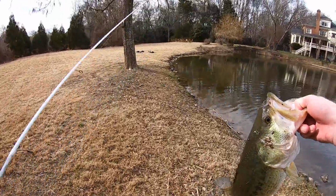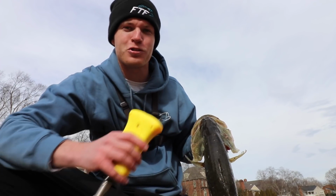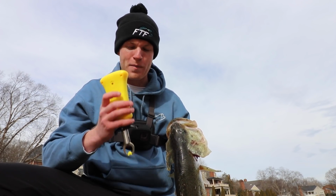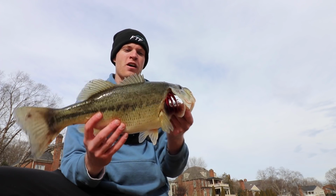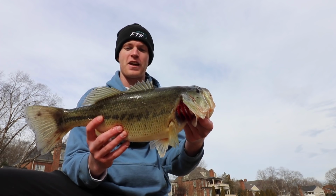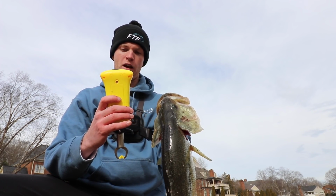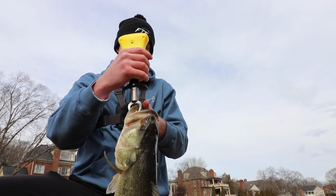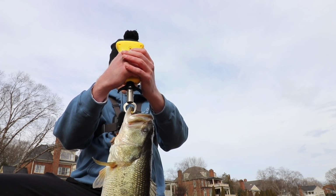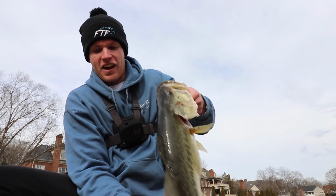Oh, let's freaking get it. Now that is more like it. Oh yes, man, I told y'all I just wanted to catch one 3-pounder today. That was my one request for today, is just to get one above 3, and that one is definitely in that 3-pound range. I don't know if she's gonna hit 4, but she'd probably be close. She's definitely pretty dang thick. Let's throw her on the scale and see what she weighs. 3 pounds, 14 ounces, right at 4.